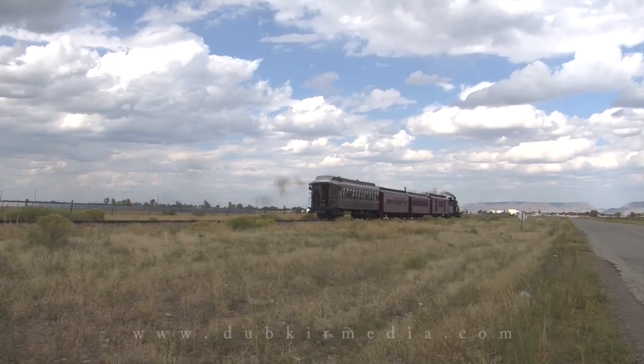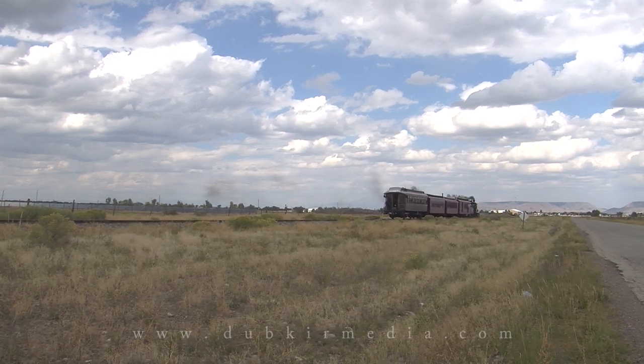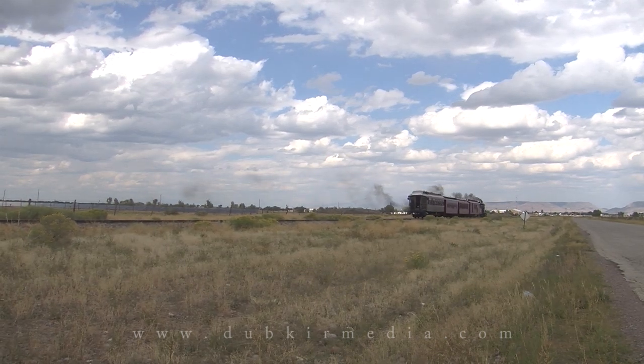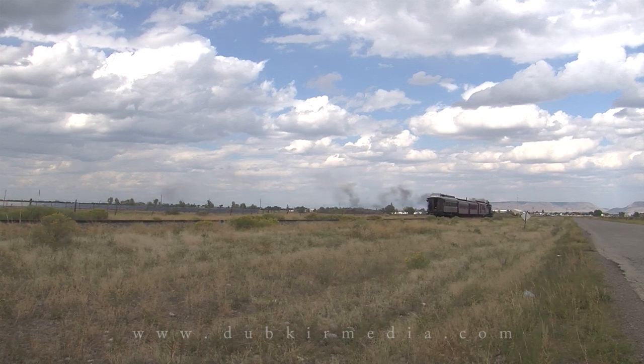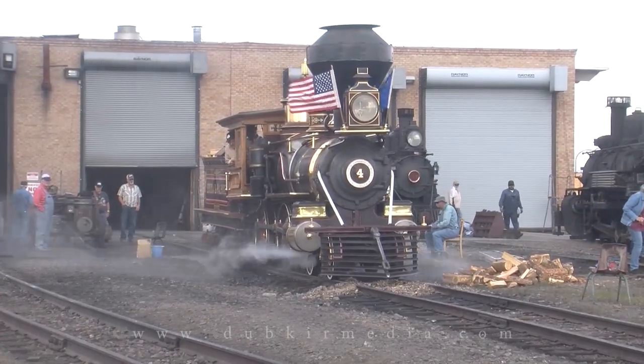While the train was on the line, lots of activity was taking place in the Antonito yard. Both wood burners were fired up, and Glenbrook made a test run out on the line. Upon our return, Eureka is being moved off the track it was fired up on.